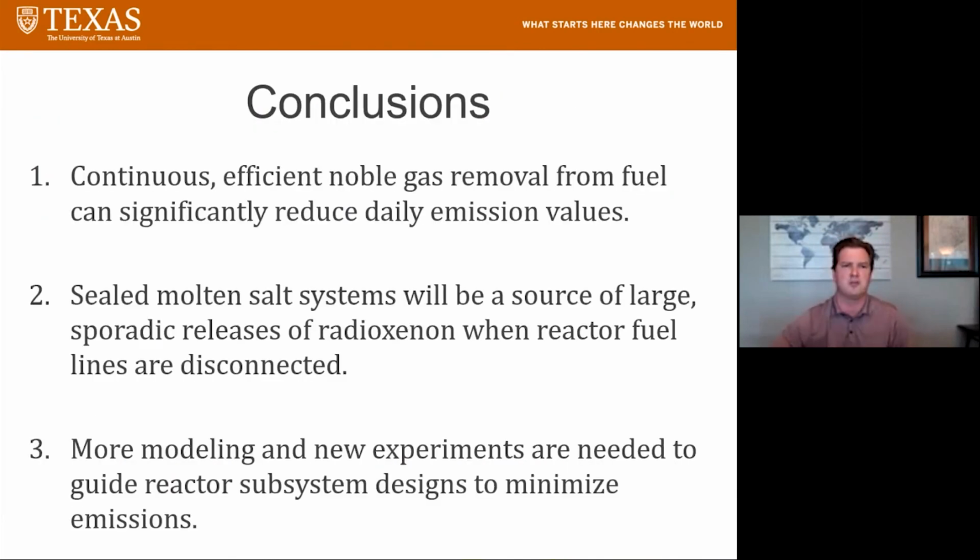So our conclusions from this initial effort are that continuous efficient noble gas removal from fuel in a molten salt reactor can significantly reduce the emission values. We also find that a sealed molten salt system will be a source of large sporadic releases of radioxenon when the reactor fuel lines are disconnected. And probably most importantly, we need more modeling and new experiments to guide reactor subsystem designs to minimize emissions from future molten salt reactors.